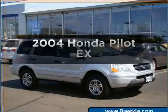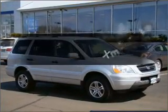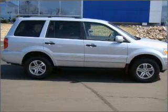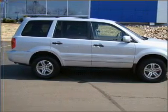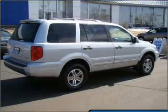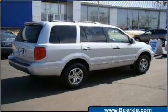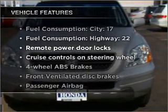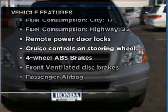Check out this 2004 Honda Pilot. This is the set of wheels you've been looking for, with a reliable six-cylinder engine connected to a smooth shifting five-speed automatic transmission. Premium wheels lend a distinctive appearance. Anti-lock brakes help you bring your vehicle to a safe stop. And with these notable features, you won't want to miss out on the opportunity to own this amazing vehicle.